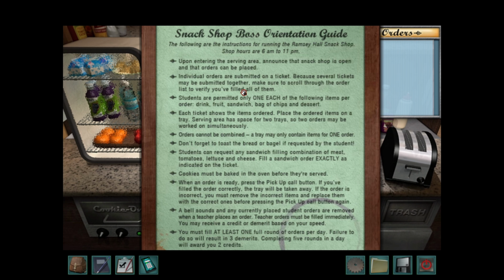placed. Individual orders are submitted on a ticket. Because several tickets may be submitted together, make sure to scroll through the order list to verify you've filled all of them. Students are permitted only one each of the following items per order: drink, fruit sandwich, bag of chips, and dessert. Each ticket shows the items ordered. Place the ordered items on a tray. Serving area has space for two trays, so two orders may be worked on simultaneously. Orders cannot be combined. A tray may only contain items for one order. Don't forget to toast the bread or bagel if requested by the student.